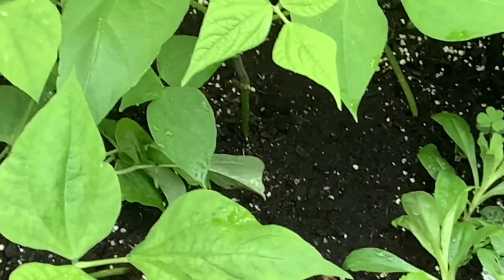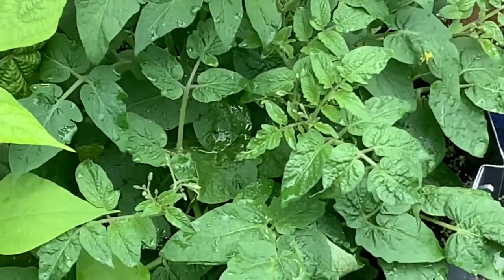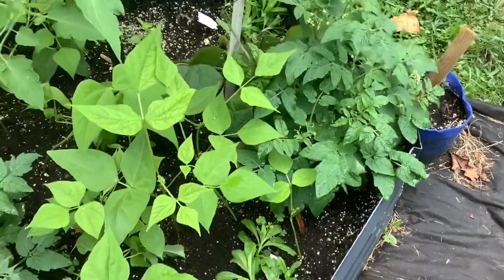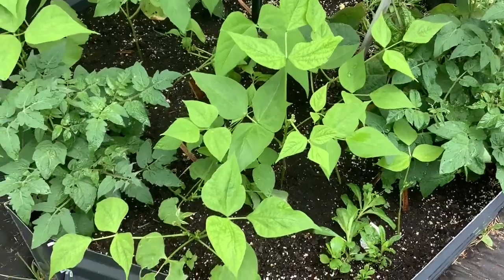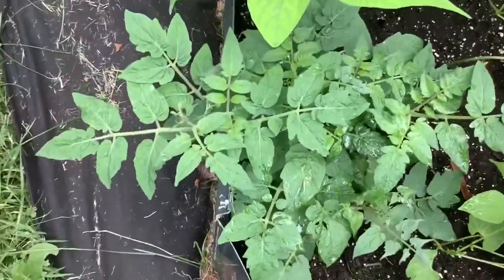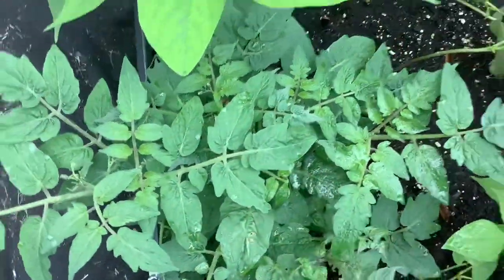So I mean, I can't smush those like I can the Japanese beetles, because these things fly. They're just gone. They almost like hop. Ugh, they're something. So this Tiny Tim tomato plant is just starting to get some flowers.